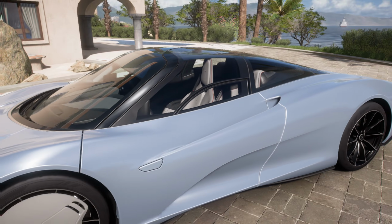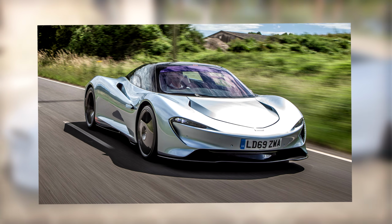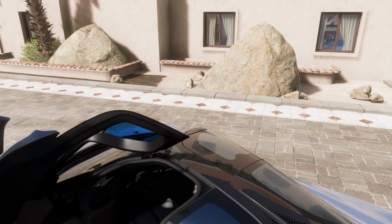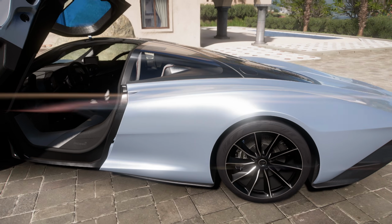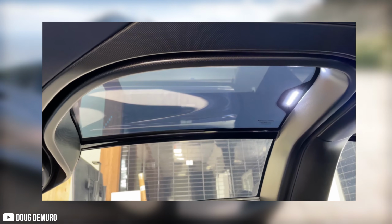Now, the McLaren Speedtail is a very quirky car, but one of my favorite features on this car is the glass. Because if I open up the door, as you can see, the glass has this blue tint to it. But from the exterior, well, you can't see through the blue tinted area. It's completely opaque. Now, you might be wondering, what kind of sorcery is this? Well, this is called electrochromic glass, where you can literally turn glass opaque.